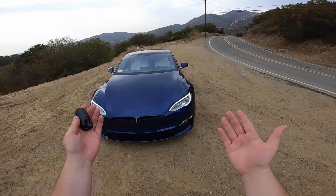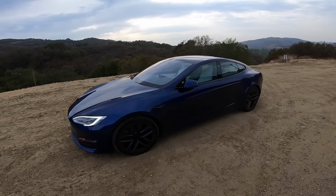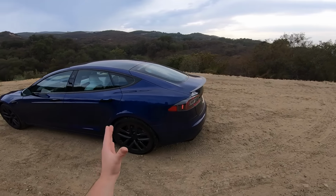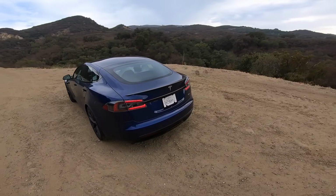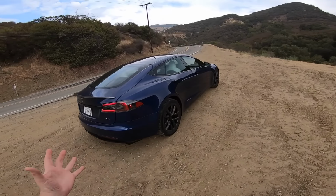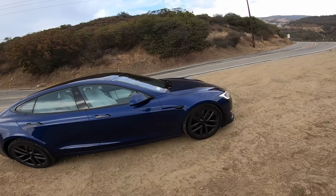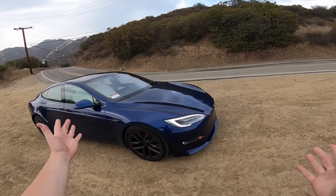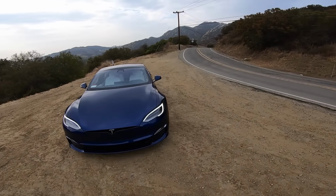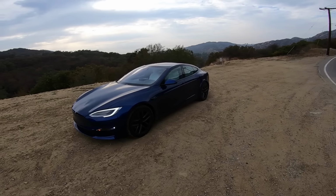Today I'm going to show you exactly what it's like to drive the all-new Tesla Model S Plaid. It's got 3 motors, 1,020 horsepower, 1,050 pound-feet of torque, and can do 0 to 60 in 1.99 seconds. It does the quarter mile in 9.2 seconds. This is the fastest production car in the world, yet can seat 5 and costs only $130,000. I say only because the performance offered for the money, honestly, is the deal of the century.